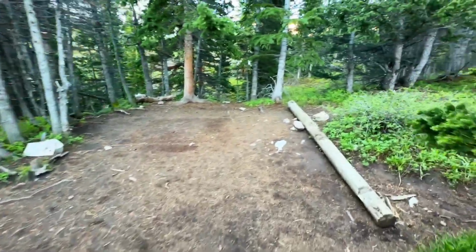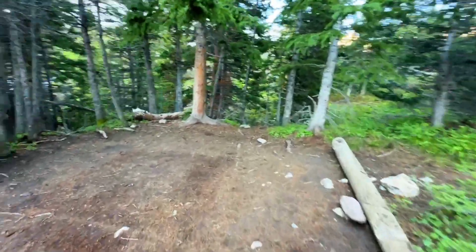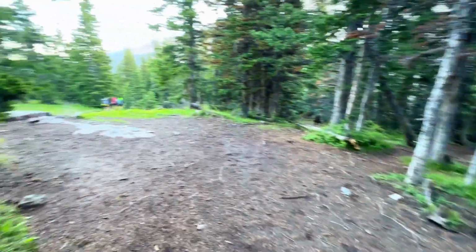We got camp all packed up, making sure we're leaving our campsite nice and clean, not leaving any trash or anything behind.